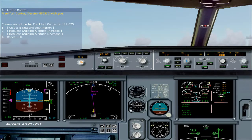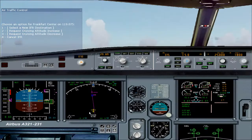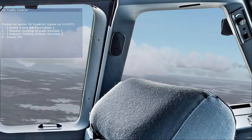If you haven't noticed in the multifunction display here, we're just about ready to intercept our flight plan. We had a course correction from 140 degrees to 150 degrees, and it's gradually bringing us closer to the assigned flight plan.